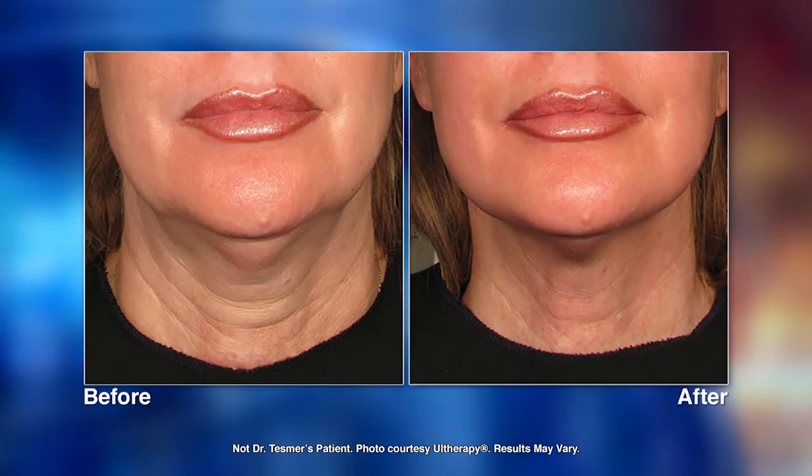Every day. I yet to see a patient who would not have results from Ultherapy. Because as you get older, I mean, you get those lines. You don't have them, but I'm looking at your neck. Did you do your décolleté and your neck? Actually, I did my neck with the Ultera.